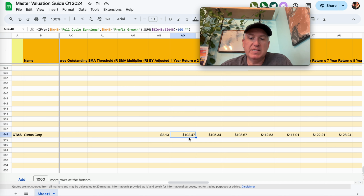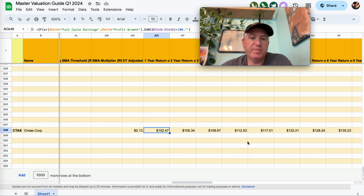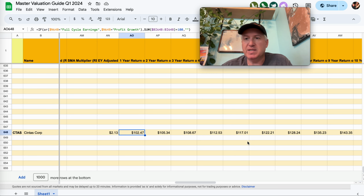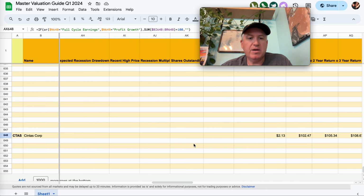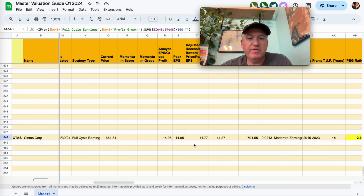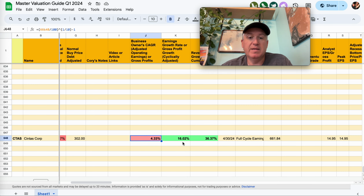What I want to know is how much of that money could I collect from the earnings as an owner of the business over the next 10 years. So that's $2.13 growing at 16% for 10 years. And we would have on our $100, it would grow to 152 or 153. If you plug that into a CAGR calculator, it should give you a 10-year CAGR expectation of about 4.3%.